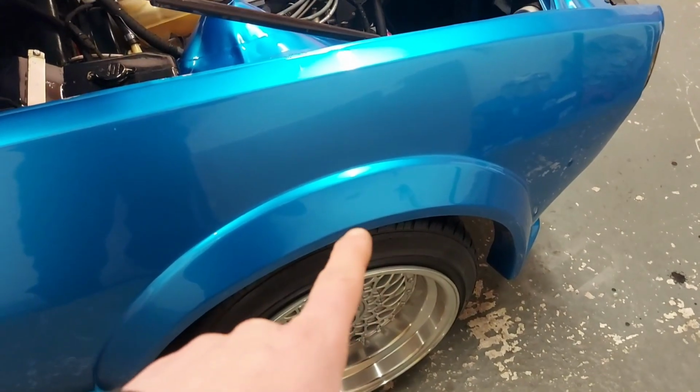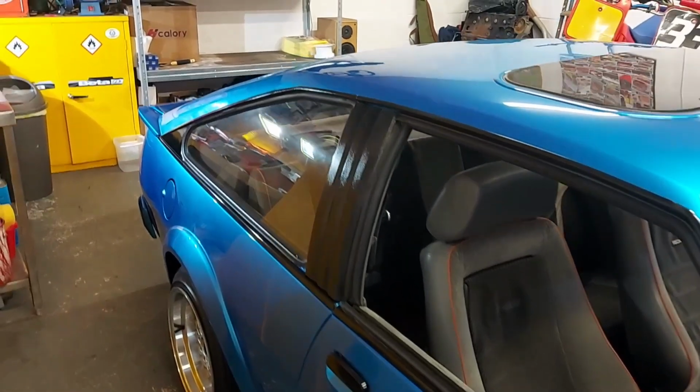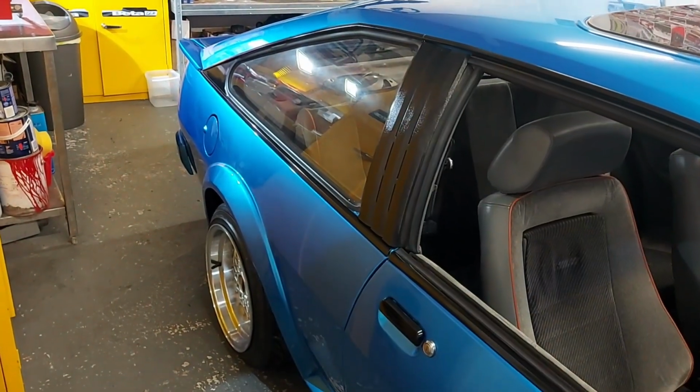This would have actually been the passenger side rear on the Mark 1 Astra. So these are swapped corner to corner. When you take them from the Astra and put them onto a Manta, they actually fit pretty well with not a lot of modifications to make them fit the Manta body shell.